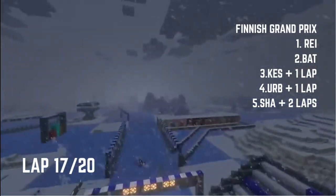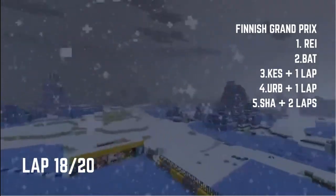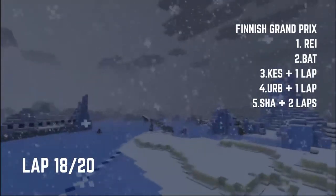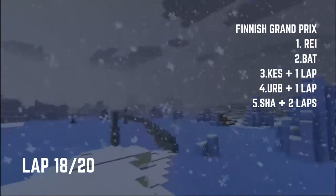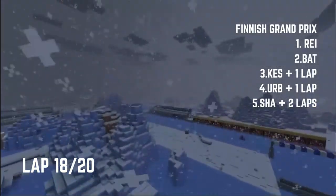So it's lap 15 now. I believe it's either 14 or 15. I'm not sure. Let me double check the lap times here. Yeah, what lap is it? Huh? Wait, you're in third?